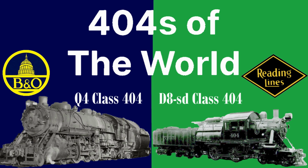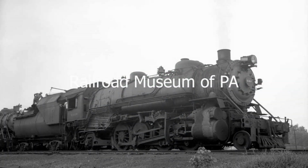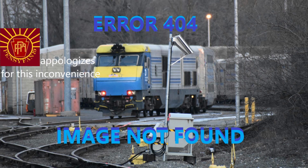So with that out of the way, let's begin. Starting off with the older of the two railroads is an engine that entered towards the middle of the B&O's lengthy career, as according to steamlocomotive.com, there are technically 3 B&O 404s.